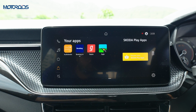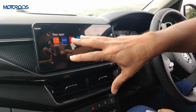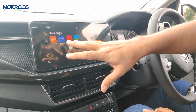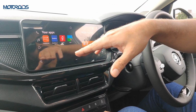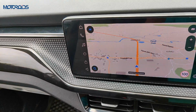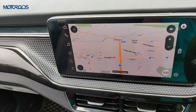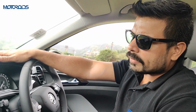Now, in addition to all the regular features that you have on this infotainment screen, you also have what Skoda calls Skoda Play apps, which is a suite of some apps which you can download here and install, and it includes audiobooks, Booking.com, Gaana, and Sygic, which is the navigation app. And all of these are a part of addressing a need of the customer in terms of adding more connectivity features to the infotainment system.